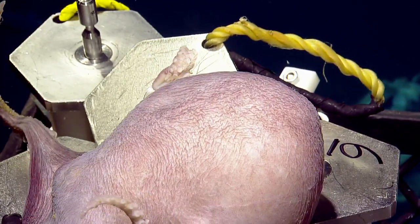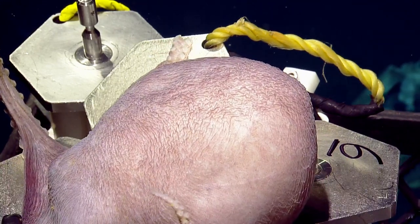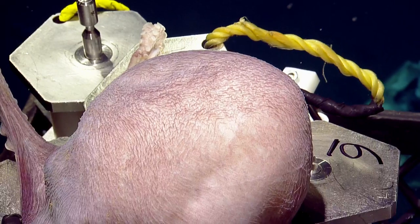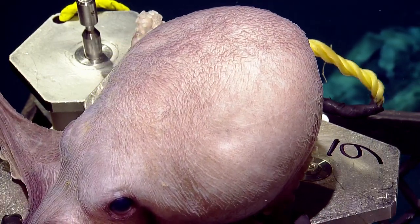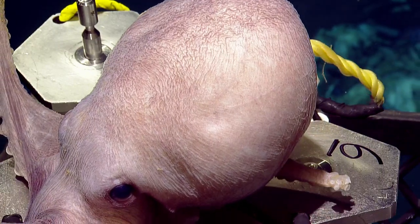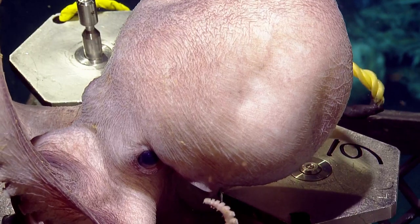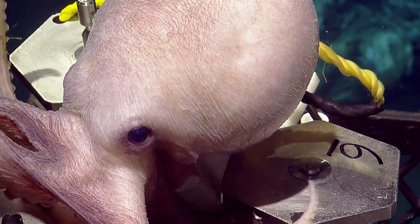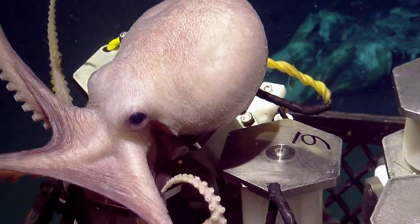Here we go. So this is a male octopus, and that hectocotylus is used to transfer sperm packets from the male to inside the mantle cavity of the female for reproduction. This is wonderful. This guy needs some anti-aging cream. Oh, no. He's just very flexible. Wrinkles. No. He's beautiful just the way he is.